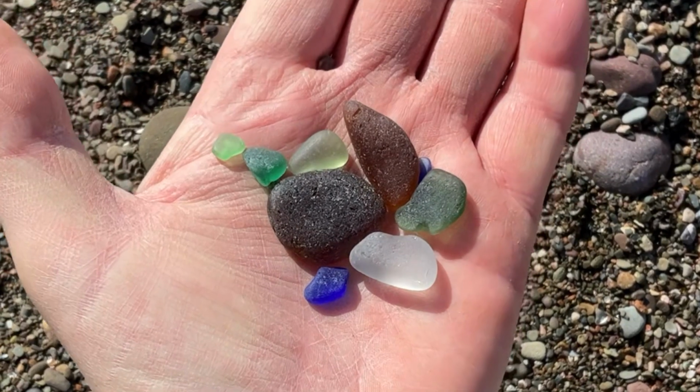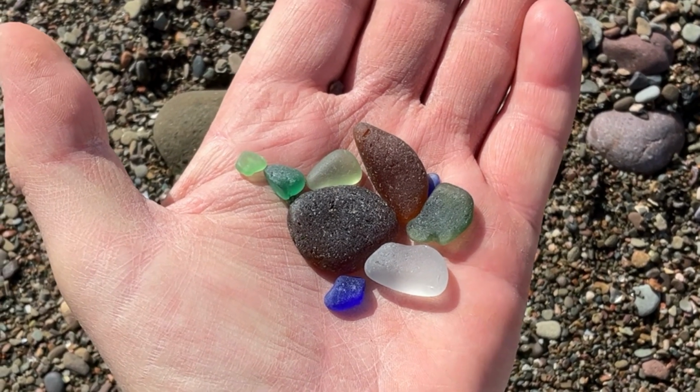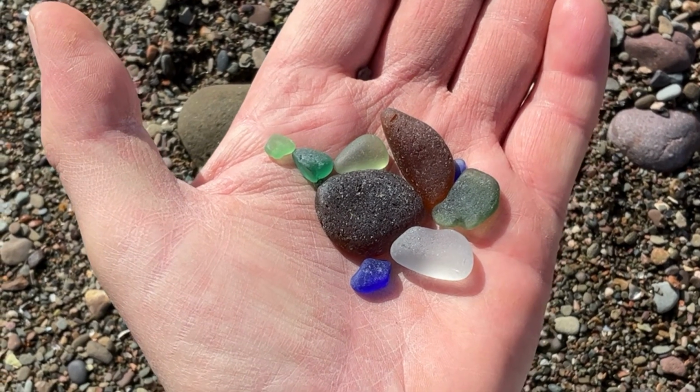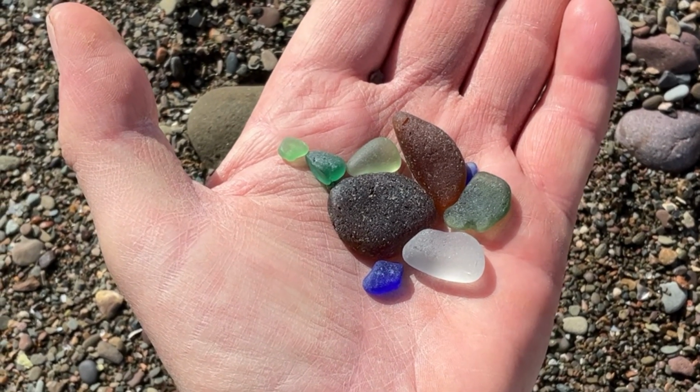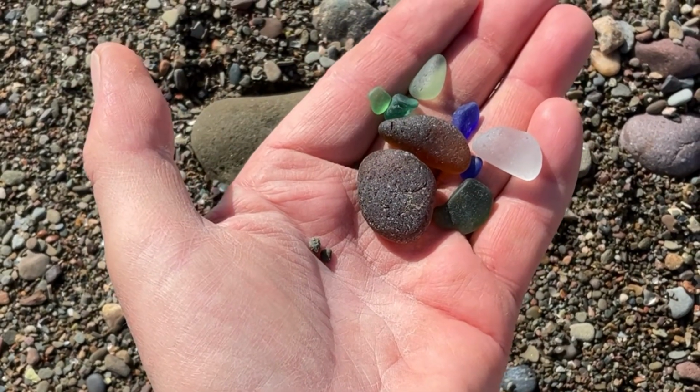The tide is really starting to go down, everybody, and I'm still finding a lot of great big large pieces of sea glass and some nice colors as well while I'm digging through all these piles. So there's a few people around me and I really don't want to be too loud. One of them actually said she just found a marble in the pile next to me, so I'm really happy for her.